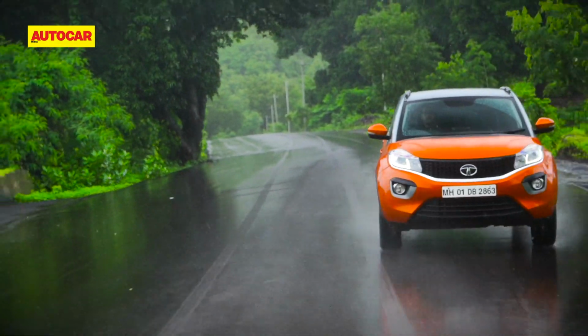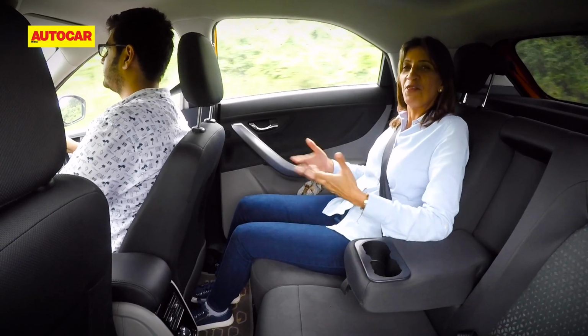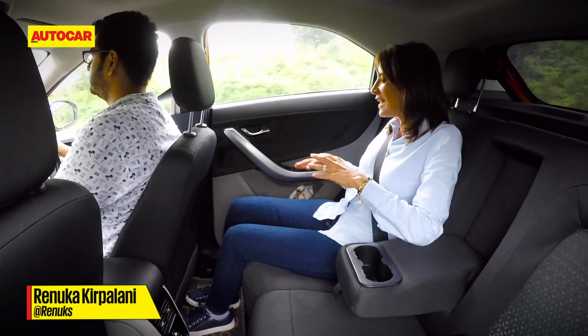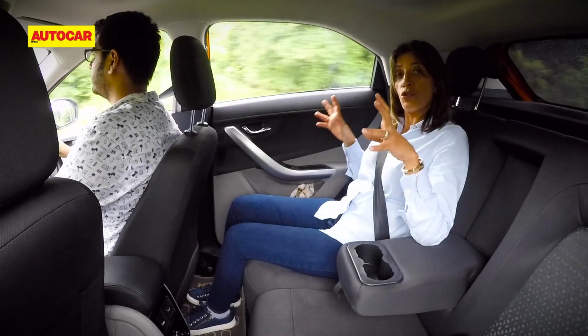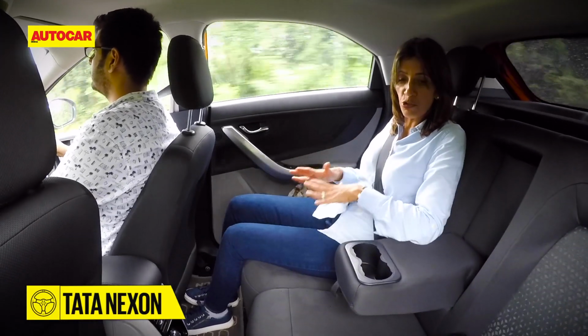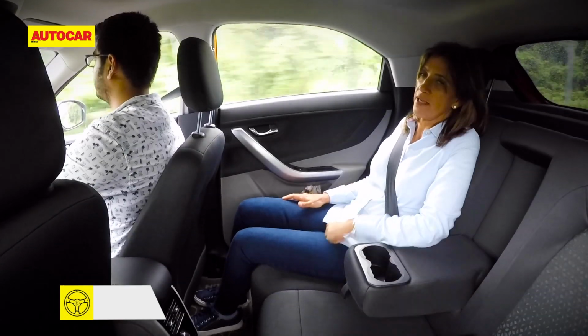And it's not only the ride that makes the Nexon's backseat a good place to be. So this is where the Nexon really shines, in the backseat. It easily has the most amount of space, whether we're talking about legroom or whether we're talking about the width of the seat. So if you're thinking about getting 5 passengers in, they'll be most comfortable here because 3 abreast will be the best in the backseat of the Nexon.